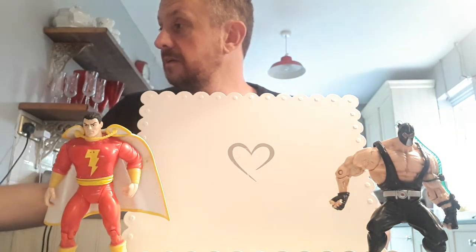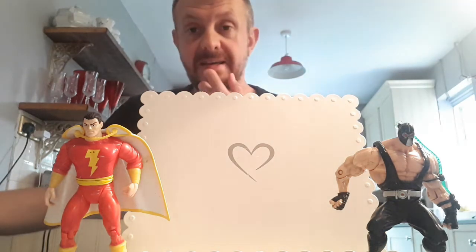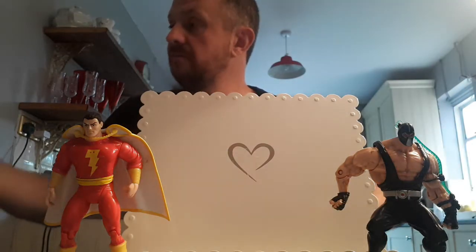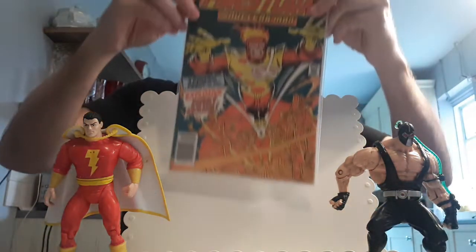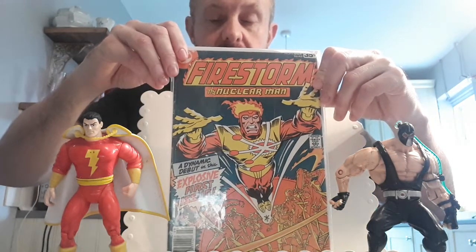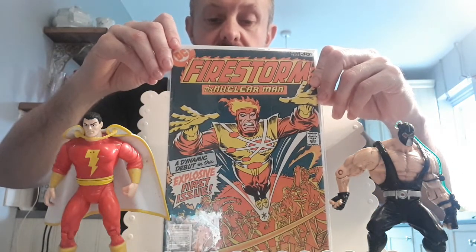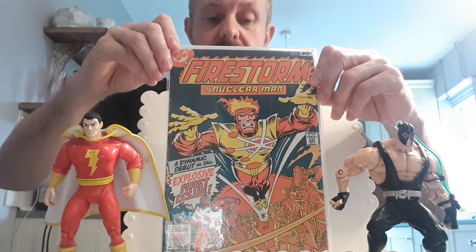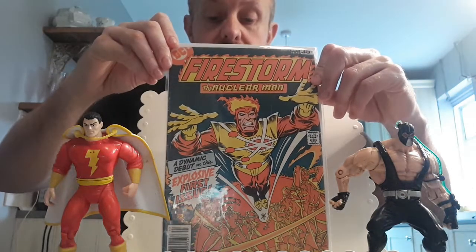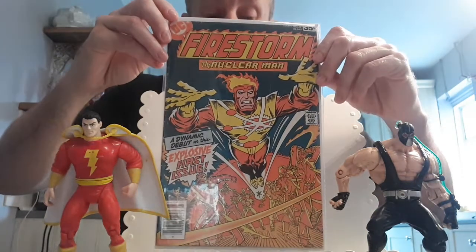Up next, one of my favourite characters in the CW, actually. And this is issue 1 of Firestorm, the Nuclear Man. Low grade, I'd say it's about 3.5, 4. But I paid less than a tenner for it, so I'm okay with it. Obviously, that's Ronnie Raymond and Martin Stein, who's in Flash and Legends of Tomorrow and all that jazz. So, good book to have.